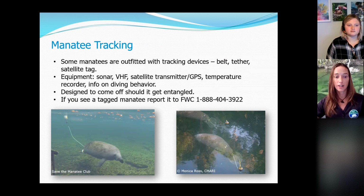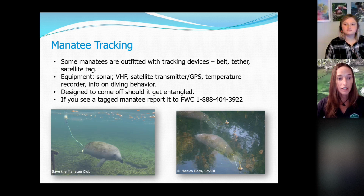Just a really brief slide here on manatee tracking, because a lot of people get confused about what a tracking device looks like and what is an entanglement. Unfortunately, we do have some folks that have accidentally cut off these tracking devices, thinking that they're helping the manatee because they think it's entangled. As you can see here in those 2 pictures, these tracking devices consist of a belt which goes around the peduncle area here.